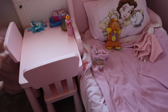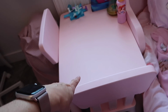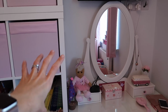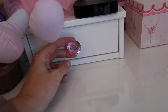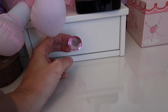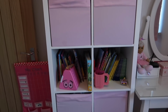Bella's bed, which is again Ikea, and they don't make this colour of pink anymore. Sadly, they make the bed in that pink, but I do not think they make the table and chairs, which is a bit sad, but never mind. And then we've got Bella's dressing table, which is from Ikea, but I did upgrade the crystal knobs. Is there a better word for them than knobs? Sounds awful, doesn't it? The crystal handles, is that a bit better? Is it better to call them handles than knobs? I'm not sure. And then Bella's got toys and things in here.